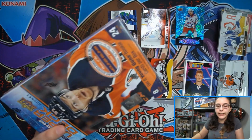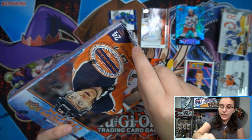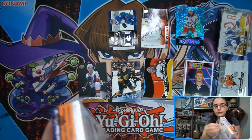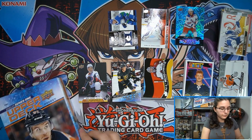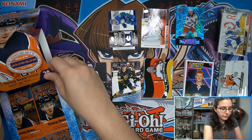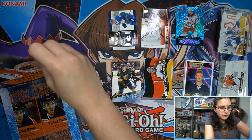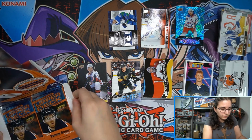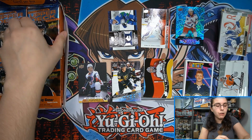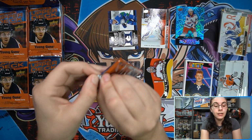All right, here we go. Final box here for Joshua for today. Let's get on into it. Pop open Connor McDavid up here on the left. Alrighty, here we go. Let's get started. Pack number 1, box number 3.